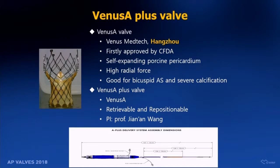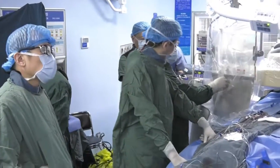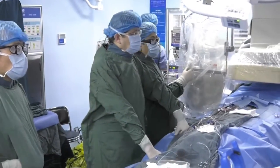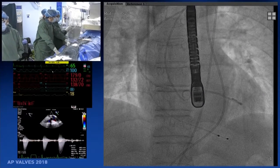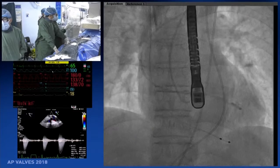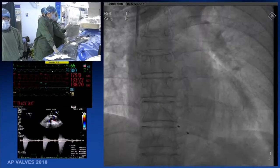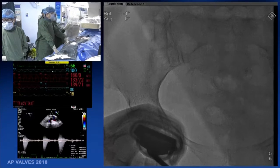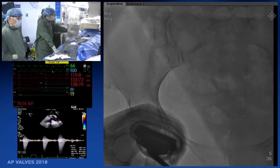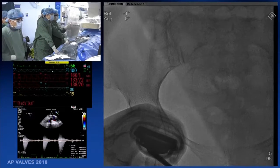So now we need to go over the procedure. We did a bilateral puncture. However, we use the right femoral artery as the accessory access. First we did the left side puncture today, and then we used echocardiography guidance to puncture the right side.